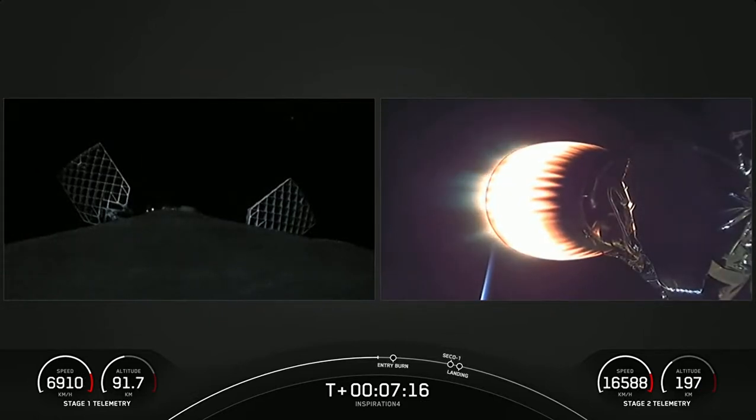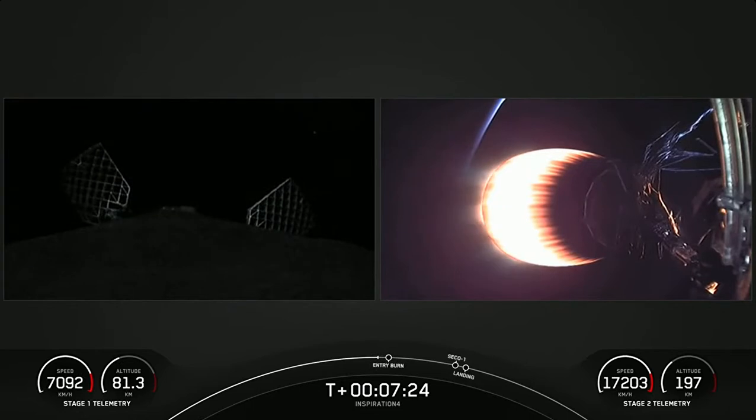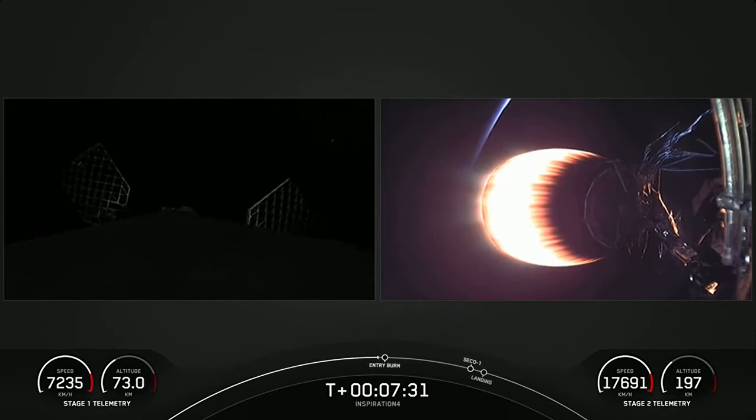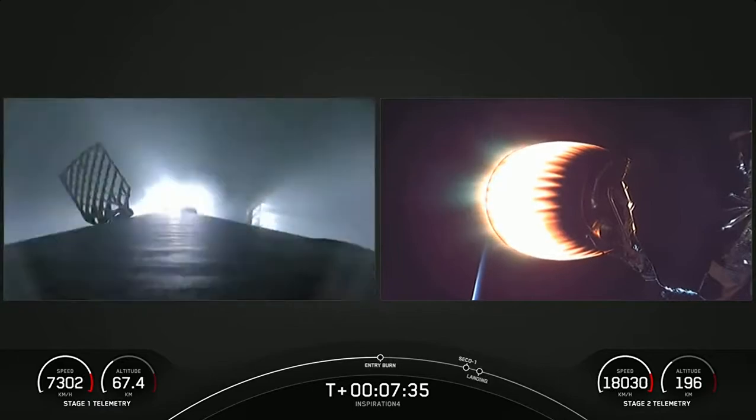Again, this mission will be orbiting Earth for 3 days, and they will be at an altitude of 575 kilometers, which, if I remember correctly, John, you said is the distance from Los Angeles to the Golden Gate Bridge. There you go. They're going to get there a lot faster. Stage 2, FTS is saved.